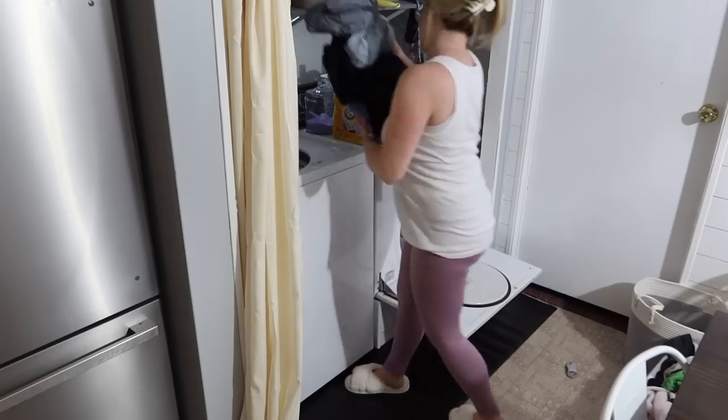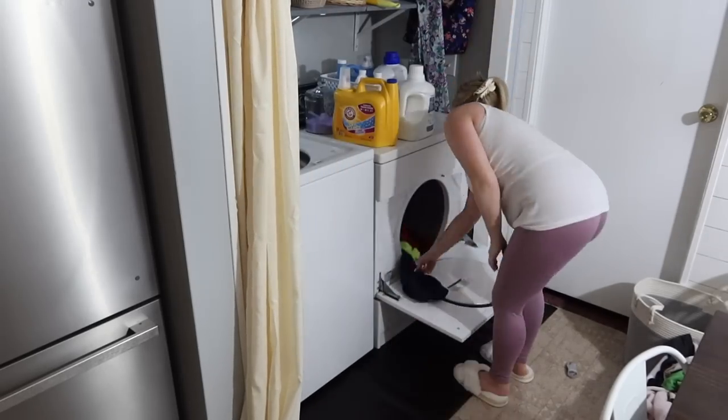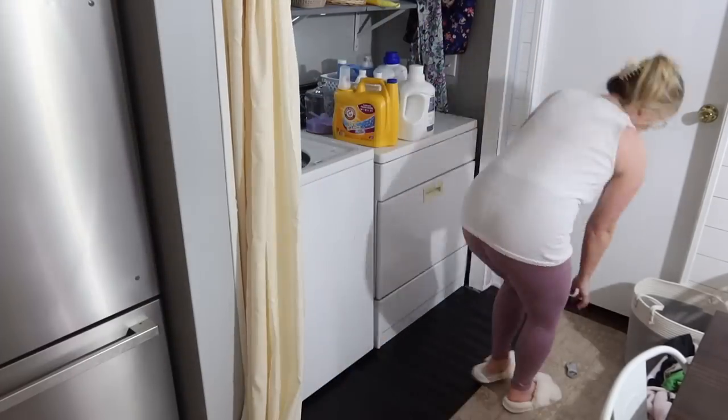Real quick, I'm gonna switch over the laundry and then go ahead and toss in the dog's blankets and beds. Since they were gonna be getting their baths later, I wanted to make sure that they would have clean beds.